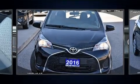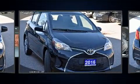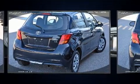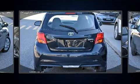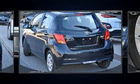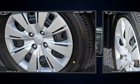Discerning drivers will appreciate the 2016 Toyota Yaris. It features a front-wheel drive platform, an automatic transmission, and an efficient 4-cylinder engine. Top features include air conditioning, a rear window wiper, one-touch window functionality, a trip computer, remote keyless entry, and a split folding rear seat. Storage solutions are integrated throughout the interior, demonstrating thoughtful attention to detail.